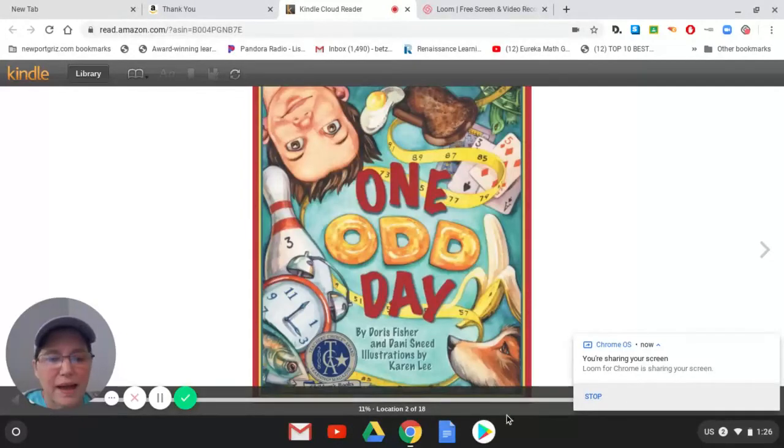It's a story about odd numbers. Odd numbers are numbers that cannot be divided evenly by two. This story is called One Odd Day, and it's by Doris Fisher and Danny Sneed. The illustrations are by Karen Lee, and I want you to watch the illustrations because in the pictures, they're going to hide some odd numbers in there. Okay? Let's get started.